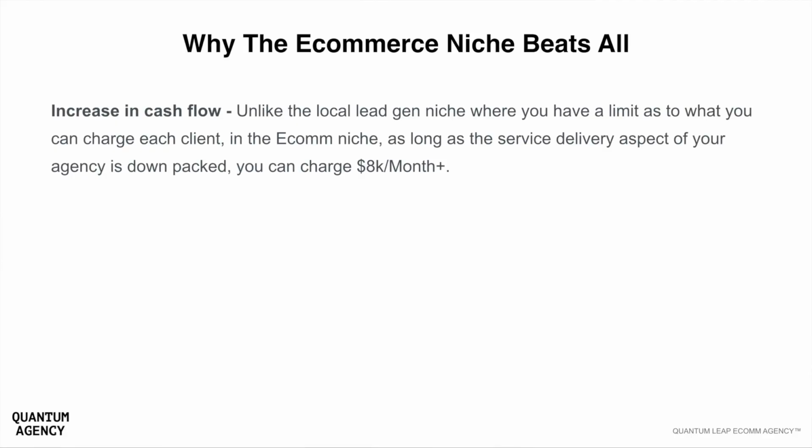And also I realized very quickly that there was a glass ceiling, because really, as we'll get into, you can only ever charge local lead gen clients a certain amount. And so the reason making the transition into the e-commerce niche will be the best transition you make in your agency is because the e-commerce niche truly beats all, and here's why.